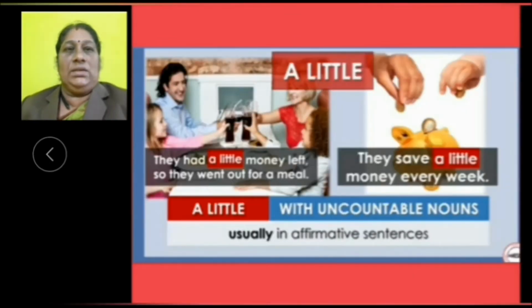A little. They had a little money left, so they went out for a meal. They save a little money every week. A little is used with uncountable nouns, usually in affirmative sentences. Affirmative sentences means positive sentences.